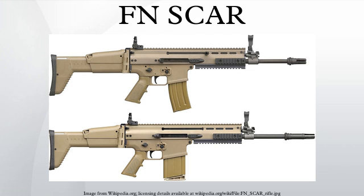The SCAR is built at the FN Manufacturing, LLC plant in Columbia, South Carolina, in the United States. Since 2008, FN Herstal offers semi-automatic versions of the SCAR rifles for commercial and law enforcement use. These are dubbed the 16S and 17S, and are manufactured in Herstal, Belgium and imported by FNH USA, Fredericksburg, Virginia, United States. FNH USA slightly modifies the rifles to be in compliance with U.S. code before selling them.